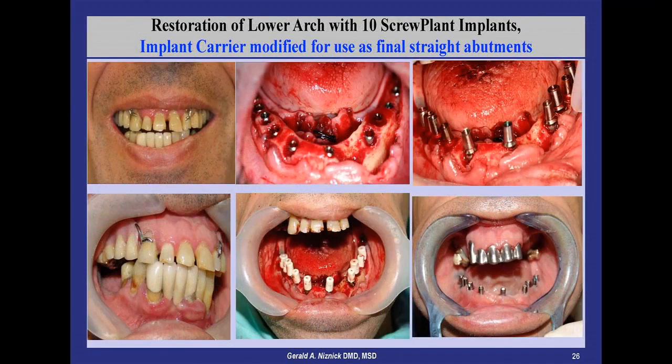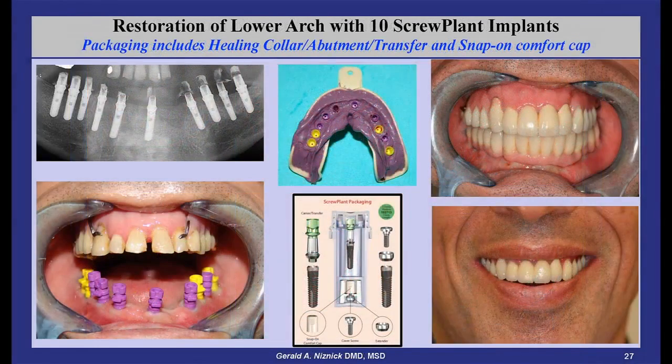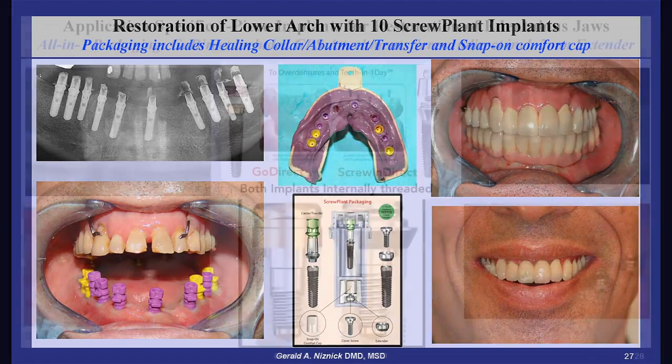Here is a case with the screw plant implant, which is like the ScrewVent but with an external bevel. The all-in-one packaging includes the fixture mount that can be shortened to a snappy abutment. Snap-on comfort caps are also provided. In this case, all 10 implants osseointegrated. This slide shows the use of the screw plant's snap-on transfers that come with the implant. The final restorations for this patient are 2 full-arch cemented bridges.